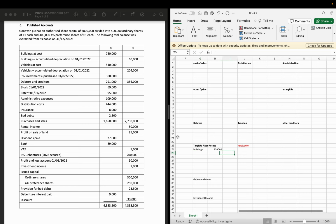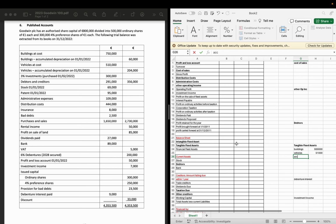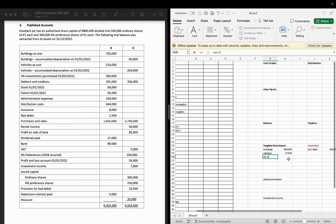After that, again, just continue down. The accumulated depreciation will go in the revaluation reserve, so that 60,000 just pops in there. Vehicles at cost is a tangible fixed asset. Again, you don't have to write the words in your exams. So vehicles 510, just pop it in. It's like a jigsaw. The accumulated depreciation: in a balance sheet, accumulated depreciation would normally go in the middle column, and we take that depreciation away from our cost. In this, we do the same. The accumulated depreciation on the vehicles is 204, so we're going to take that away.